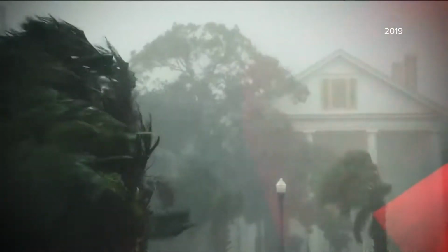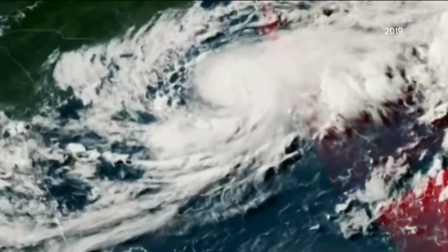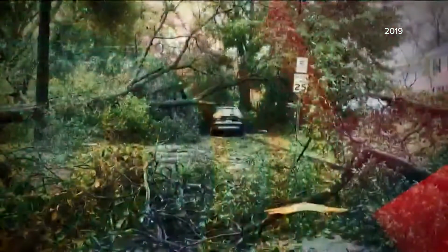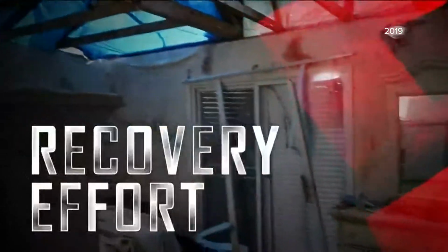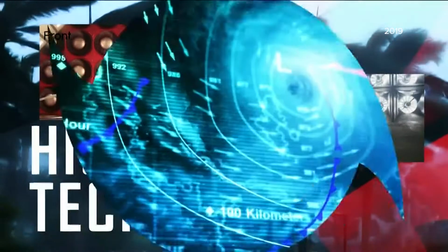Less than a year after Hurricane Florence battered the Carolinas. Powerful storm taking aim at the Carolina coast before moving inland and dropping almost 2 feet of rain. This is something that we have not seen before. Trees toppled, roads washed away, entire neighborhoods underwater. Tonight, we look at the recovery efforts, what's in store this season, and the high-tech tools that experts are using to predict and understand these devastating storms.